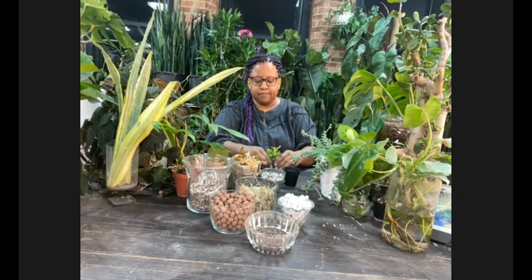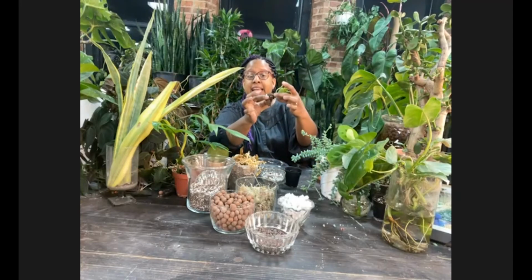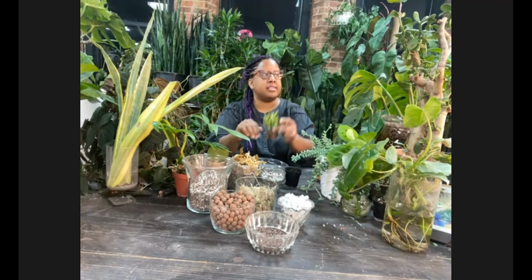With succulents, if you're going to repot, this was a cutting that rooted out. So now it has a nice tiny little root ball, right? It was just a top cutting of another plant. And in fact, I can probably show you.